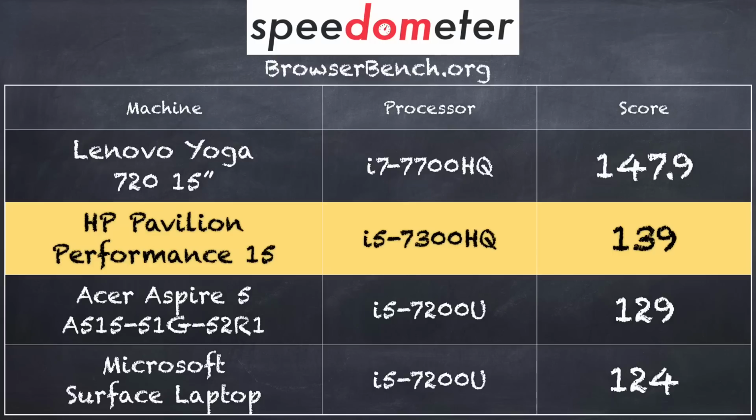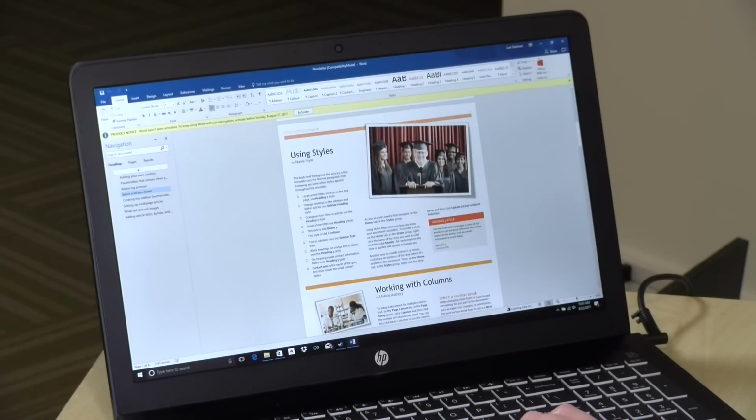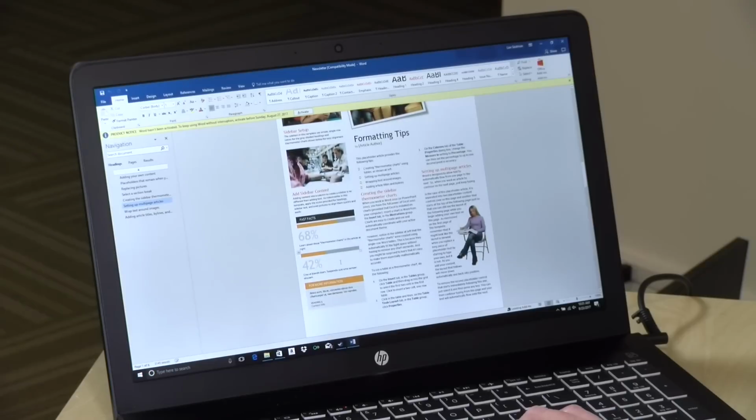And on the browserbench.org Speedometer test running in Google Chrome, we got a score of 139. This puts it right in line with where I would expect it to be, actually, compared to other Kaby Lake devices. Of note, though, take a look at the Microsoft Surface Laptop. That one comes in at a lower score, even though it costs more. This computer is much more powerful than that more expensive laptop, but you're paying in that case for industrial design. Here you're getting something larger and heavier and a little clunkier, but you're going to get performance that outpaces something that costs more, which is really pretty cool once again.